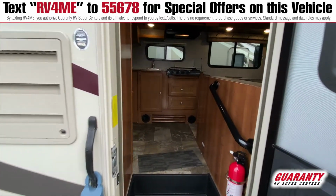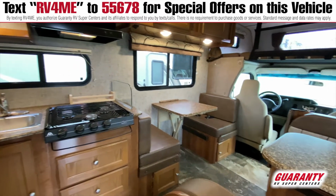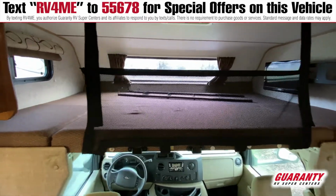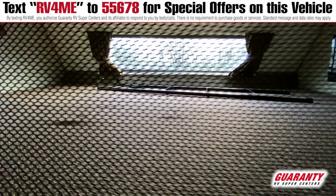Hey, we're inside the 2018 Leprechaun. What you'll see is it's got amazing overhead storage. You've got a great bed above. You can sleep 2 or 3 children up there. It's got a cargo net, so the kids don't fall out when they sleep. If you need cargo while you're traveling, you can store it up there.